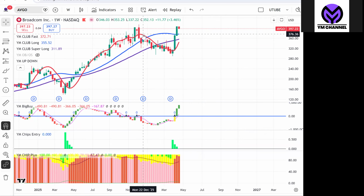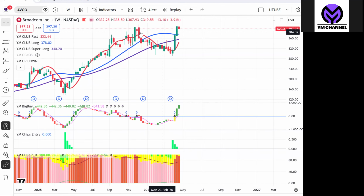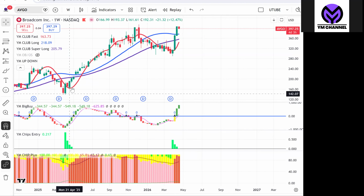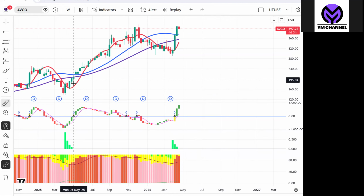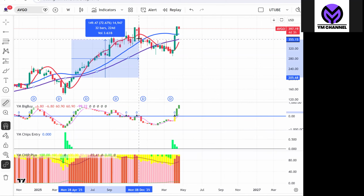But if you hold it until the red changes direction, you make crazy profit. For example, here, let's say you buy on this candle, the highest price, 205. And when they turn downward, here is 355. So from here, how much profit do you make? Let's say you buy at the highest price and you sell at the lowest price, you still make 72% profit. Okay, so this is a pretty good, easy way to teach you how to buy and sell.